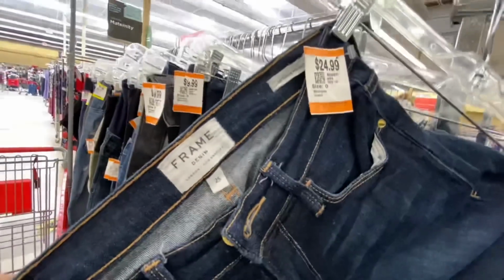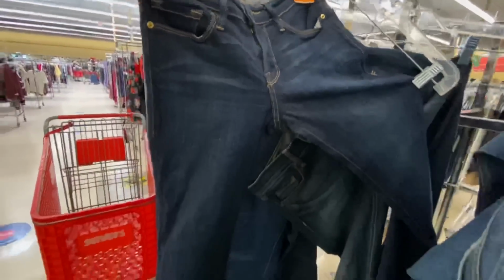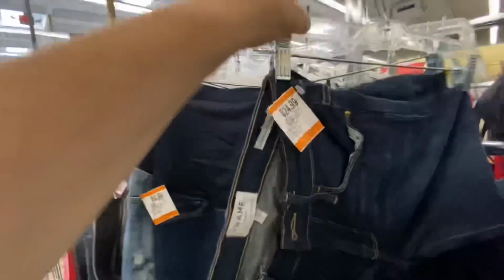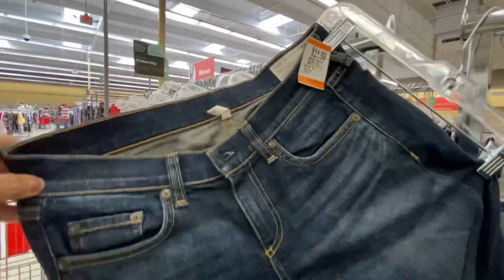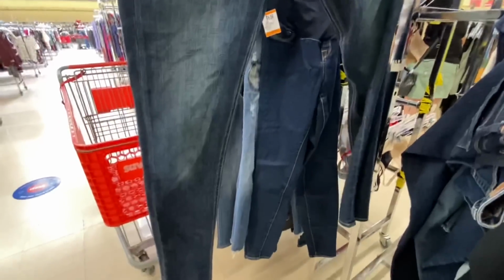Here's a pair of Frame that they had marked at $25. All thrift stores can mark certain things up, but I don't come across any thrift store in LA, and I have been to some thrift stores that mark things up, I haven't come across any that mark them up to this extreme.